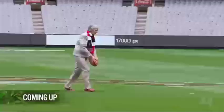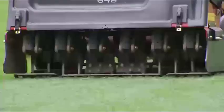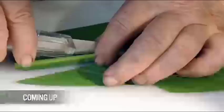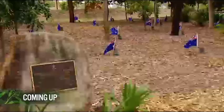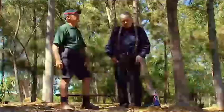Jane dusts off the boots and hits Australia's most hallowed turf to see how much work goes into keeping it pitch perfect. Jerry explores an incredible collection of unusual plants and gets some tips for growing them. And we revisit one of Peter Cundall's last stories for Gardening Australia, and one of the most important. This is wonderful, and at the same time, it's extraordinarily moving, isn't it?